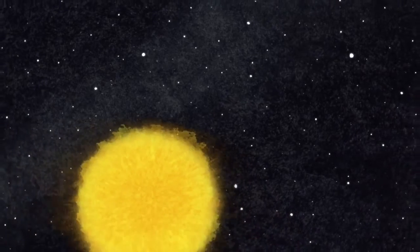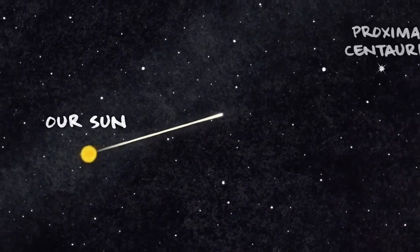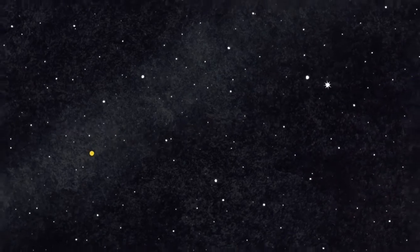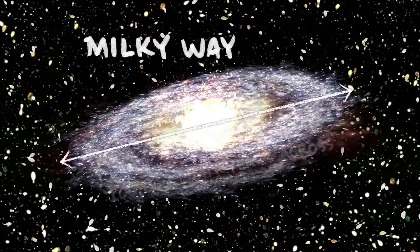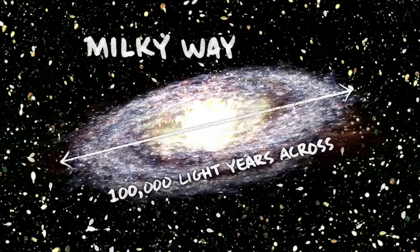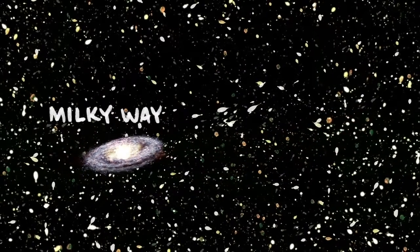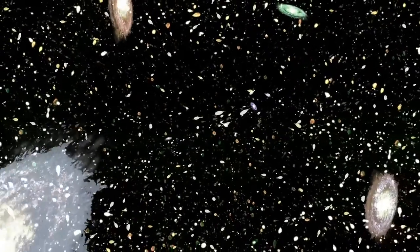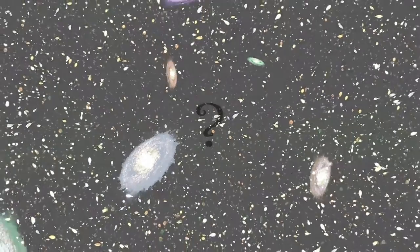Meanwhile, the nearest star beyond our own Sun is Proxima Centauri, 4.24 light years away. Our Milky Way is on the order of 100,000 light years across. The nearest galaxy to our own, Andromeda, is about 2.5 million light years away. Space is mind-blowingly vast. But wait, how do we know how far away stars and galaxies are?